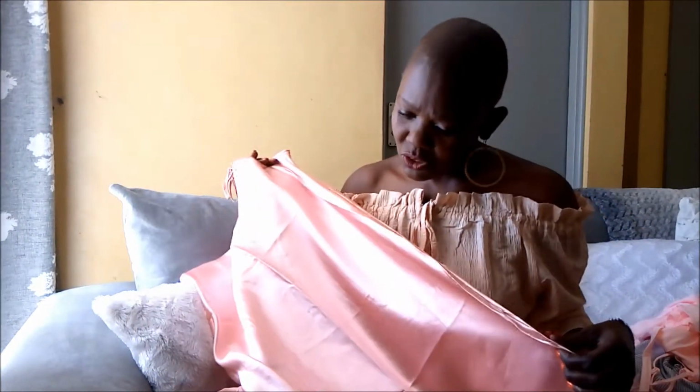It is a satin silk material, but super pretty. I love the color. Is it peach? This is peach, I think so. So it comes with this dress, yeah, and also a gown itself. So this is a night gown.